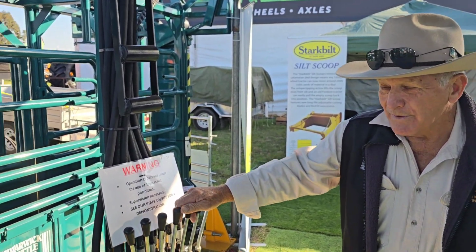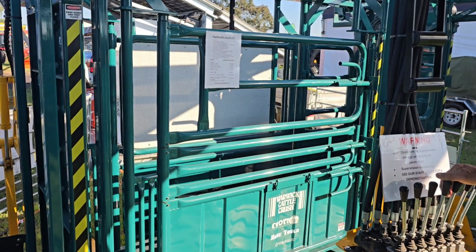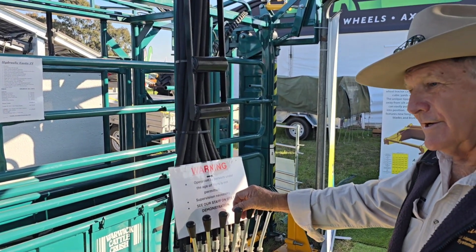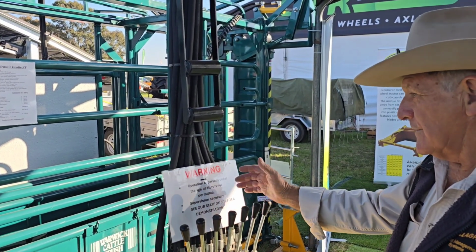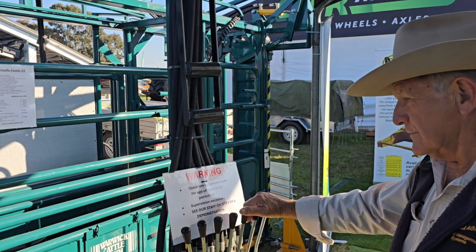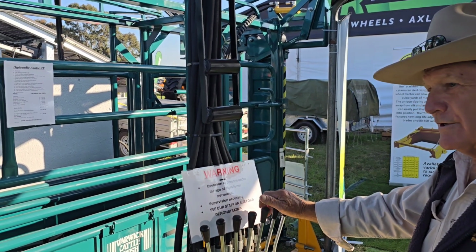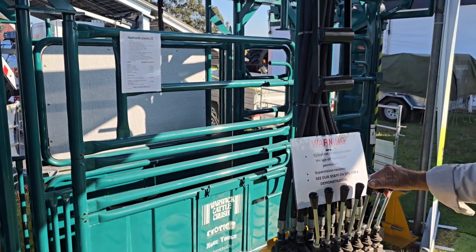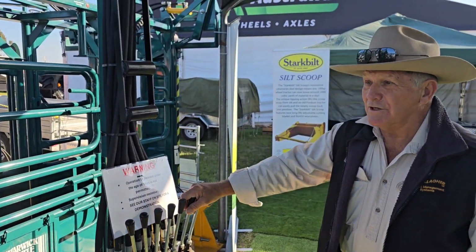Compared with air crushers and things like that, hydraulic cattle crushers are softer and easier on the cattle. They're easier to operate. They're not so severe. The hydraulics have never given us any problems over the years.